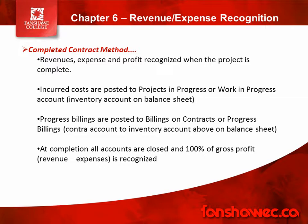Well, the answer is, for our expenses that we've incurred during the year, right? So the second bullet point here, our expenses that we've incurred during the year, they're posted to an account called Project in Progress, or you can call it Work in Progress, okay? I like to refer to it as the PIP account, P-I-P, right? Project in Progress. And that's how I'll probably refer to it in these videos. So our incurred costs go to the PIP account, right? And that PIP account, that Project in Progress account, is an inventory account on the balance sheet, okay? It's not on the income statement. It's not a liability. It's an inventory item on our balance sheet, okay?